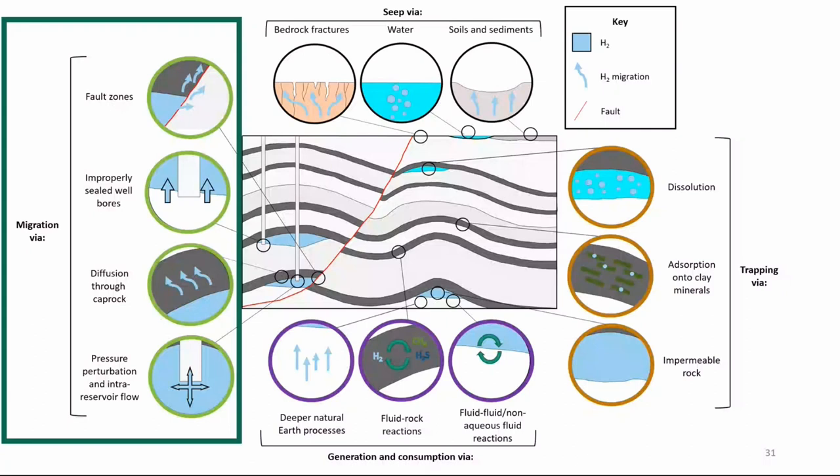You could have hydrogen diffusion through cap rocks, so this example here. And because hydrogen operations are cyclic, that change in pressure can actually cause intra-reservoir flow with hydrogen as well. So that's some of the ways that hydrogen can migrate in the subsurface.